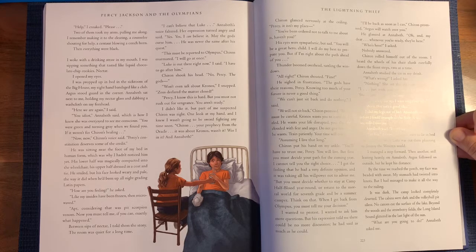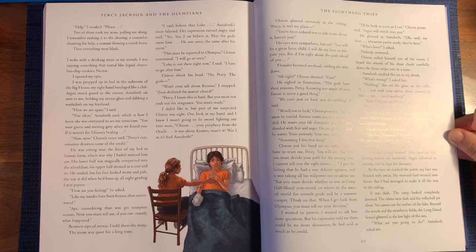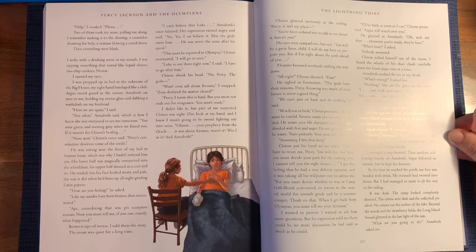"Like my insides have been frozen, then microwaved," I said. "Apt, considering that was pit scorpion venom. Now, you must tell me, if you can, exactly what happened." Between sips of nectar, I told them the story. The room was quiet for a long time.